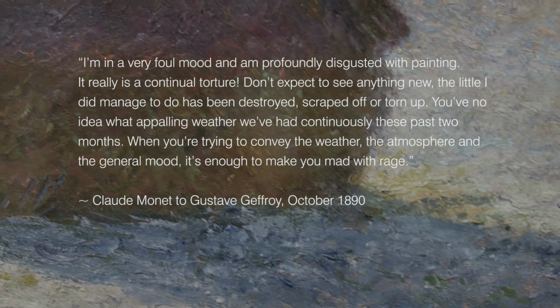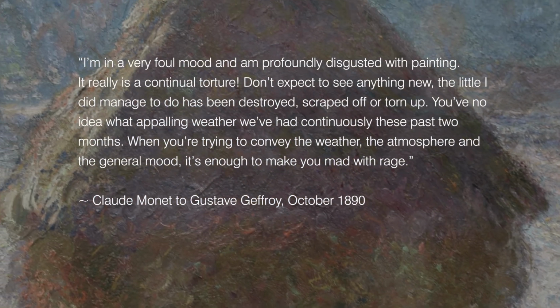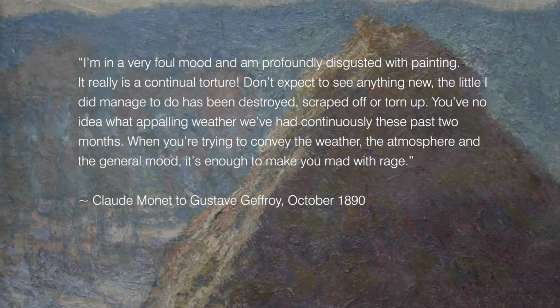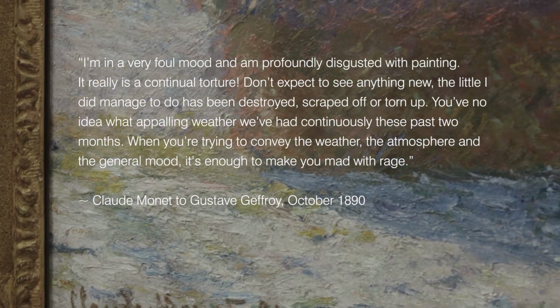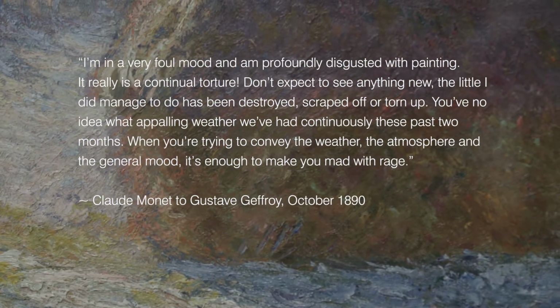In 1890, as Monet worked on the grainstack paintings, he wrote to his friend Gustave, quote, "I'm in a very foul mood and profoundly disgusted with painting. It really is continual torture. Don't expect to see anything new. The little I did manage to do has been destroyed, scraped off, or torn up. You've no idea what appalling weather we've had continually these past 2 months. When you're trying to convey the weather, the atmosphere, and the general mood, it's enough to make you mad with rage," end quote. In case you think that was just one particularly rough day, here's another example.